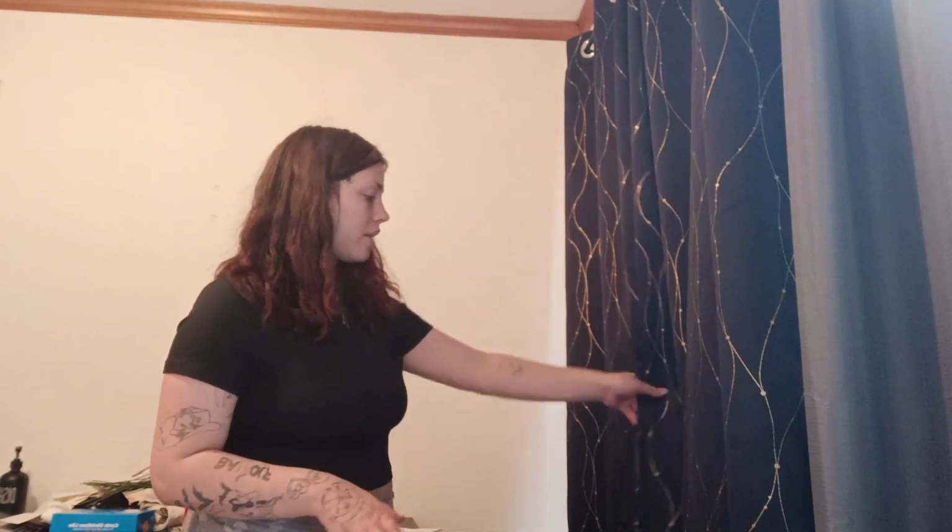So yeah, I have two sets of curtains now, and I think that'll be good. They're still floor length, and they match the vibe of the room a little bit more. These are black and gold, the bed's black and gold, the dresser's black and gold, the nightstands are black and gold. So the gray kind of looked a little odd.